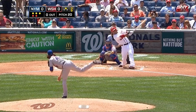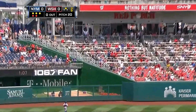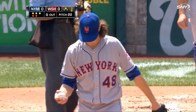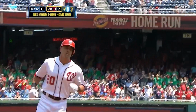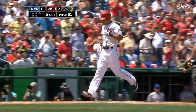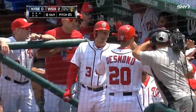3-2 coming to Desmond, and a high drive deep left center headed back toward the wall. That ball is out of here. Ian Desmond with a 2-run homer, his 18th of the year. The first allowed by deGrom in 67 1/3 innings. And the Nats jump out to a 2-0 lead. deGrom had the longest homerless streak of any rookie pitcher in Mets history. That streak is now over.